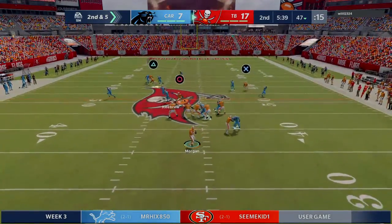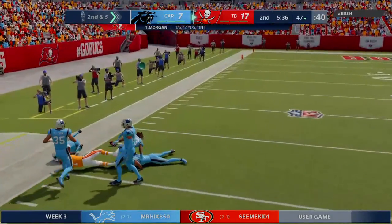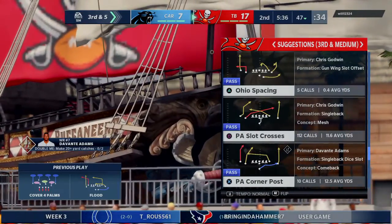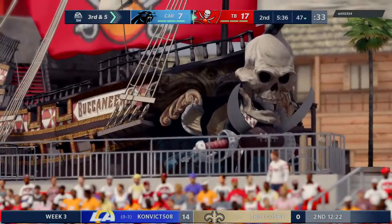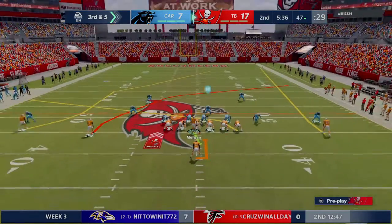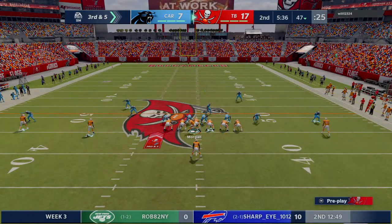2nd and 5. And that'll be incomplete. Took a pretty good shot as he tried to pull that one in. Couldn't hang on. Third down. He kind of forced that one there, didn't he? It's almost like he predetermined where he was going to go with the football. Yeah, he wasn't really going through progressions. He wanted to go to his top guy. You do that against this defense, they'll make you pay, won't they? Yeah, they certainly will. They react very quickly to the thrown football.